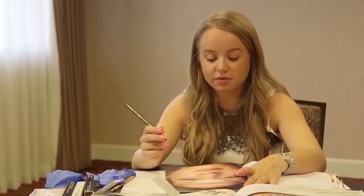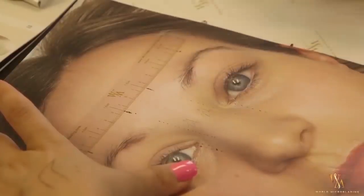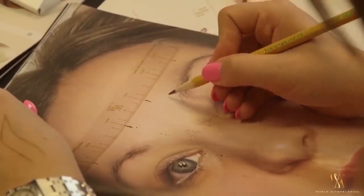The pencil is creamy, so I do not want to draw with a creamy one over here, because I'm not going to be able to achieve a crisp, thin line. So I'll still use the regular pencil. Basically I just want to go very close to her hair growth.